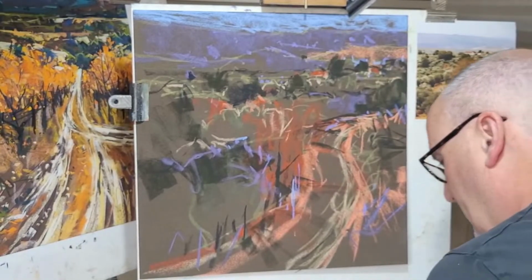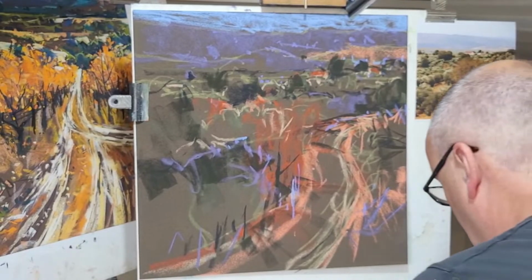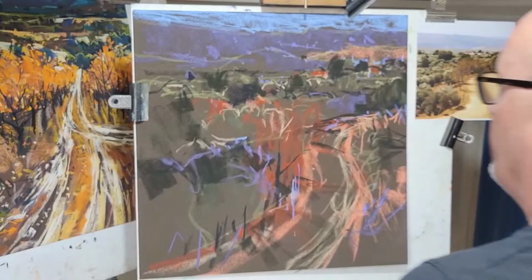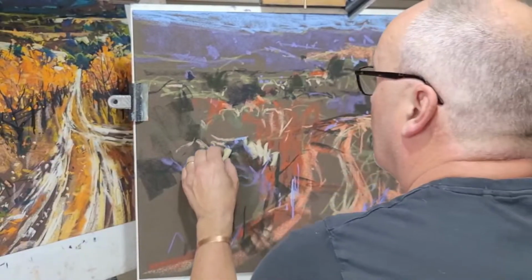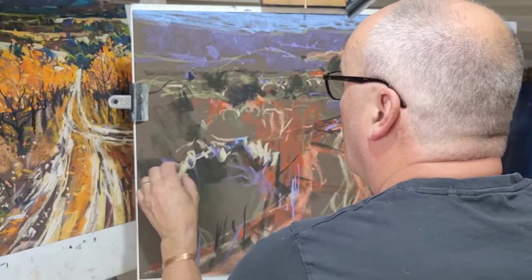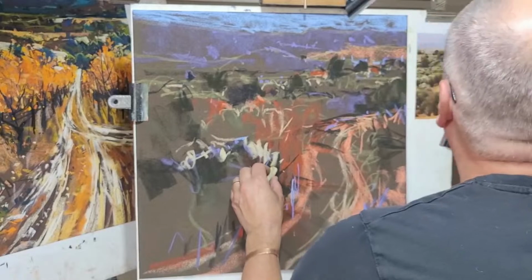So I'm kind of at this stage now. I've got some tones down, got an idea of the composition. Now to start to use some of my colour. So, olive trees are almost silvery. They're amazing to paint. I love to paint them. Those and a few others.